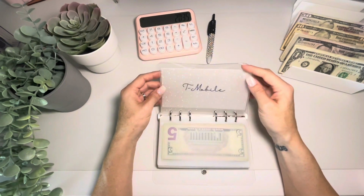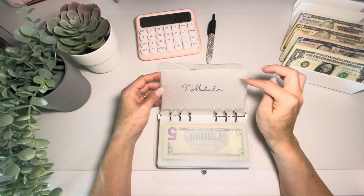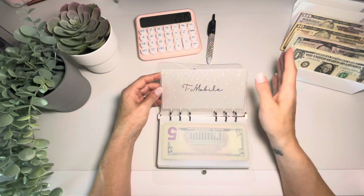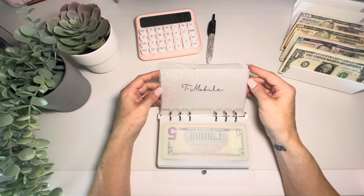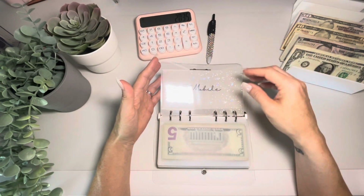And eventually, if anything were to change with our T-Mobile, it's all of our phones. I have the military plan. We don't own any, we don't owe anything on our phones. So unless they change their prices, that's pretty set in stone.